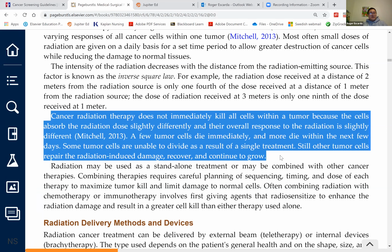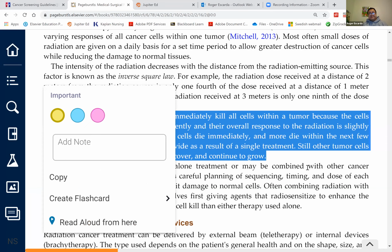And then some tumor cells are unable to divide as a result of a single treatment. However, change all the tumor cells here to normal cells, because it also applies to normal cells. So some normal cells are also unable to divide as a result. Again, this treatment does not distinguish between cancer cells and normal cells. So all good and bad cells are exposed to and are damaged by the radiation.